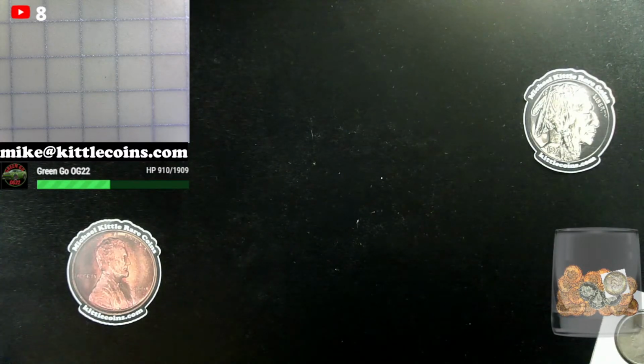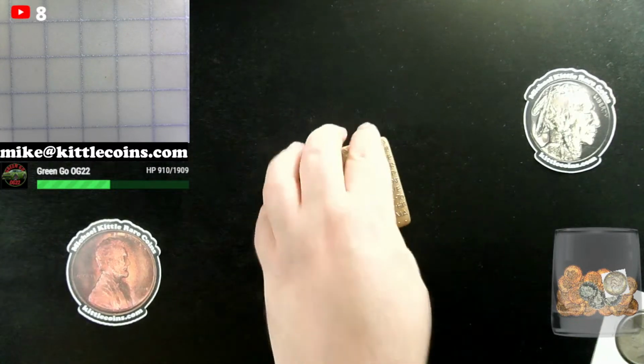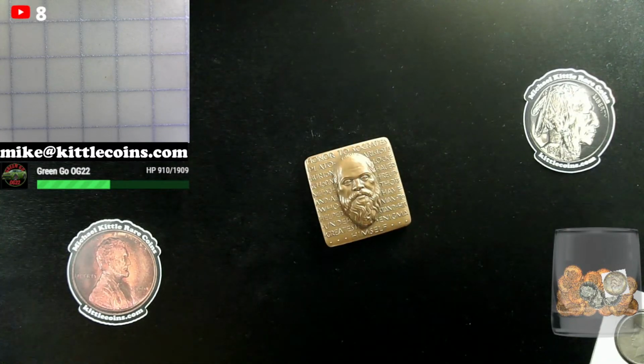Randy. All right. Next up is a departure from the norm in the series. It's a square. This one was one of the highest mintage ones that I got. 1,170 of these. And it's an honor to Socrates, is what they call it. Socrates.